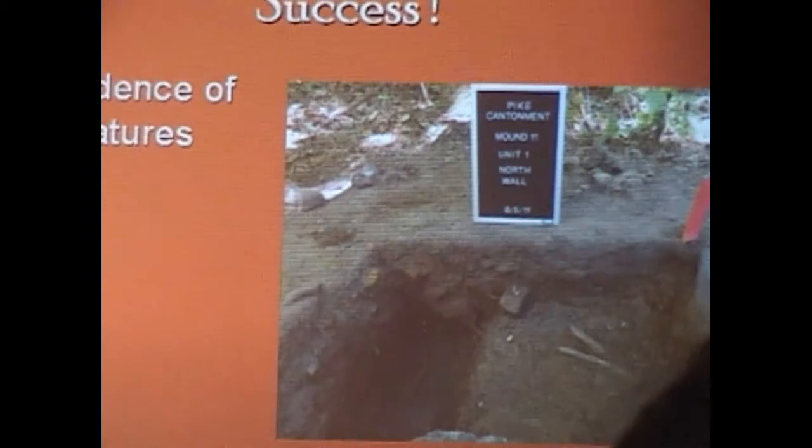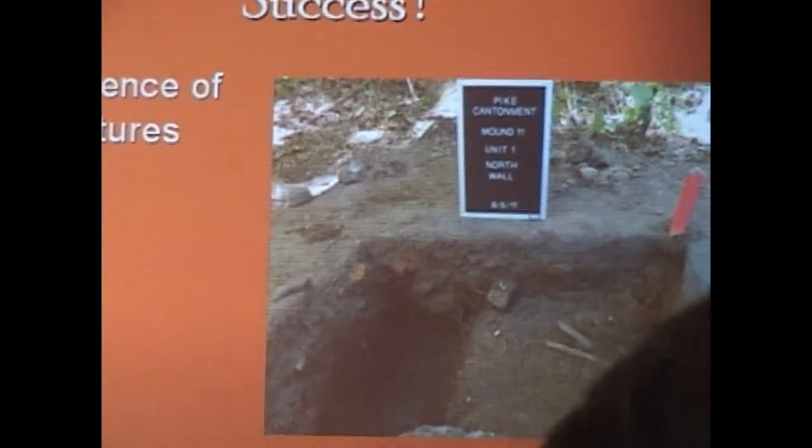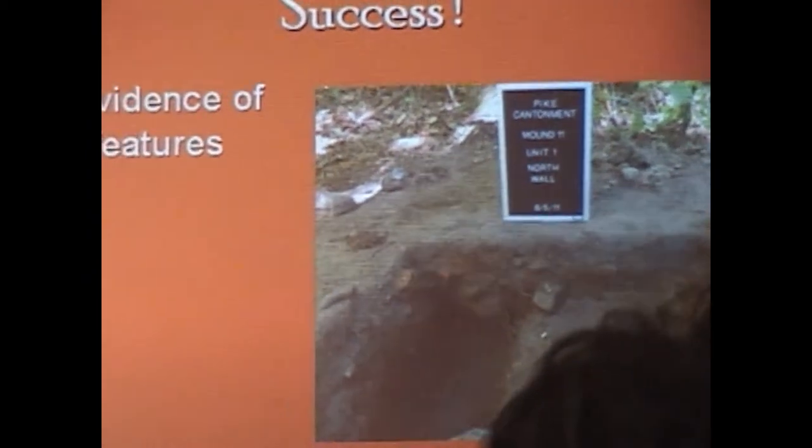What happened to the cabins? 31st of July in 1813. They were burned down.